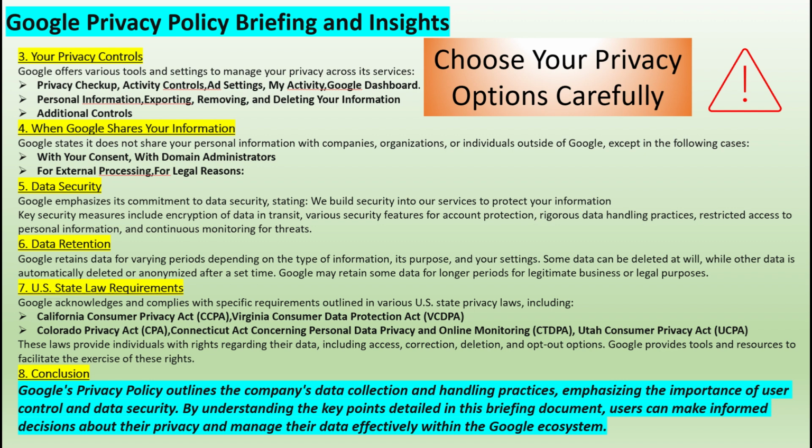Exactly. The more you know about how your data is collected and used, the better equipped you are to protect your privacy. This deep dive has definitely been eye-opening. Yeah, it's a lot to take in. But it's also empowering, knowing that we do have some control. Absolutely. We've learned about the tools we can use, the settings we can change, and how to take our data with us if we want. It's all about making informed choices.